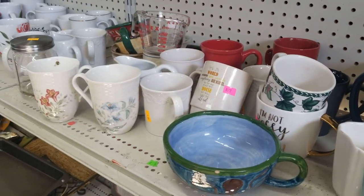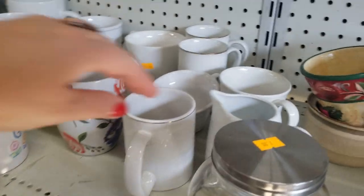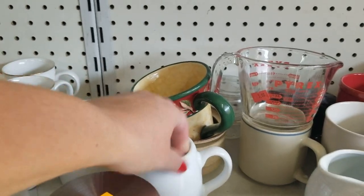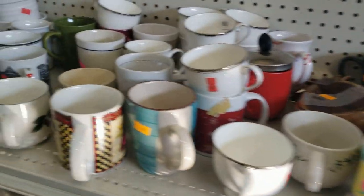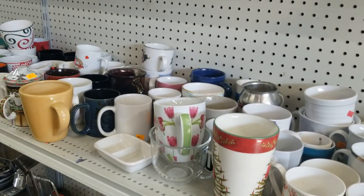$6.99. I love the mugs aisle. I do not need any more mugs, so please shout at me if I think I'm gonna buy something, and I definitely don't need another white pitcher. I have a collection of vintage pitchers. I tend to not be able to resist them, but I love a good mug and a good pitcher.